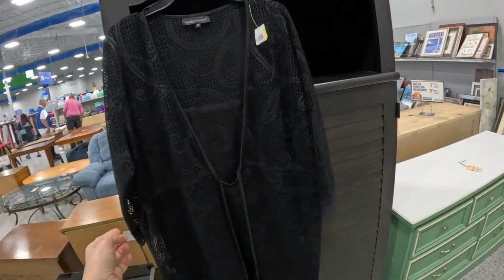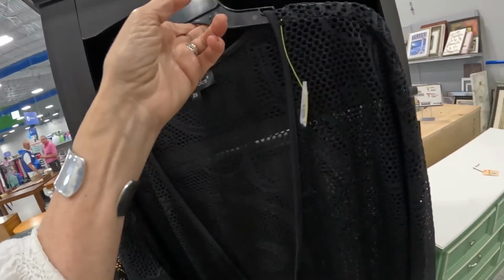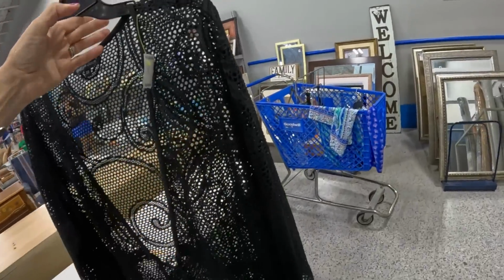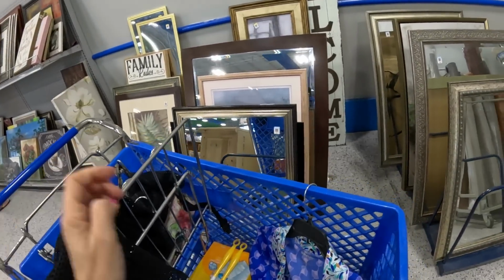I'll probably flip this for $24 depending on the brand. I have to Google that brand. I don't know it. But we're gonna go ahead and throw that in the cart. All right, like I said, a very hard day thrifting. Once in a while this happens.